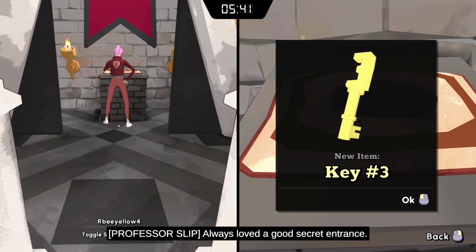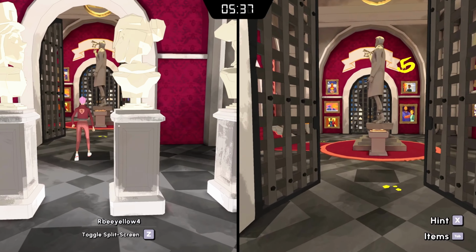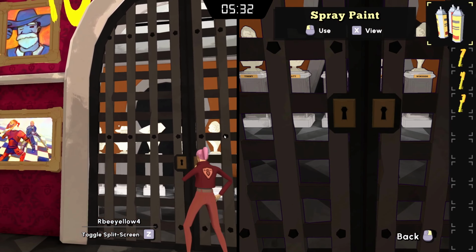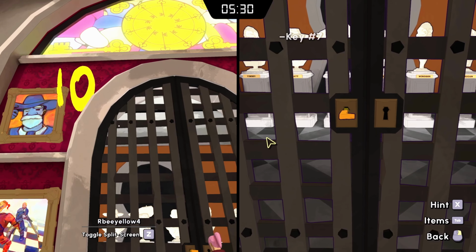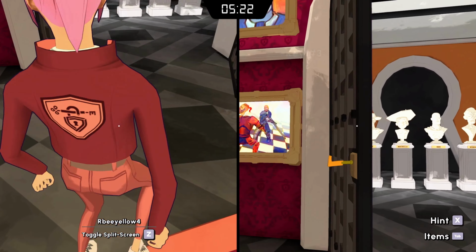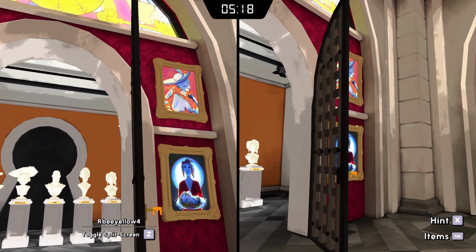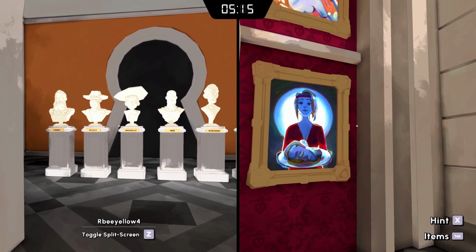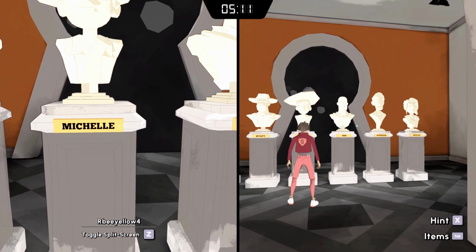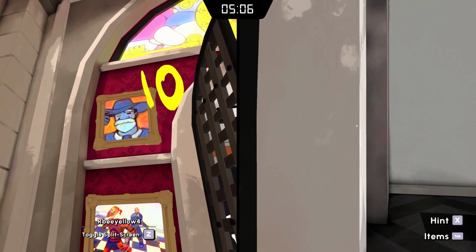Key number 7, 4, and 3. So this is going to be 10, right? So 7 and 3. Okay, same thing with these faces. So the guy with the sombrero needs to be straight. Maybe with the sweatband needs to be straight. No, straight on, just straight on. Dude with a beard and sombrero. This guy. Okay.